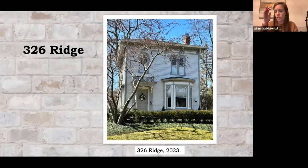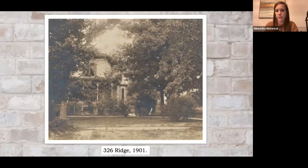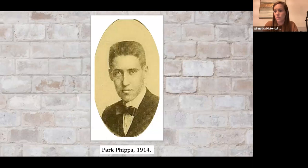So in addition to 352 Linden and 352 Ridge, Dale built a third Italianate home at 326 Ridge. While it's unclear who first purchased this property from Dale, we do know that in 1886, it was purchased by the Goss family, who owned it for over 30 years. In 1929, the Goss family sold 326 Ridge to Park Phipps, who was an artist who taught classes at the Art Institute of Chicago.